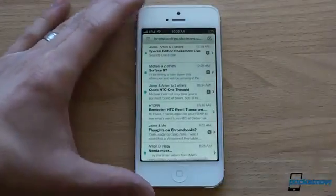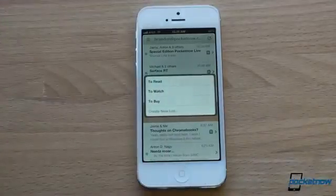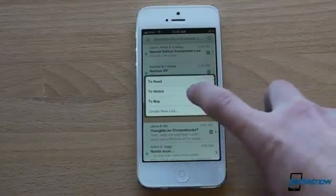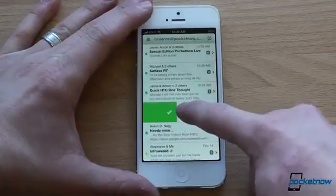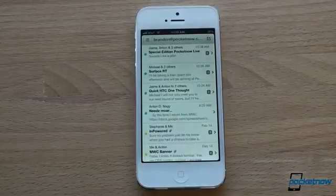Another thing you can do, there are 2 other actions. You can slide all the way to the left, and you can apply a label. And you can set up these labels in Gmail, just a super fast way to apply labels. And one other thing you can do, if you slide to the right and then all the way to the right, it will permanently delete the message or put it into your trash in your Gmail.